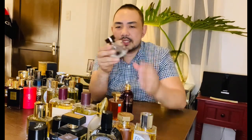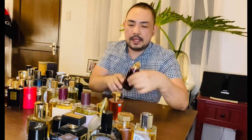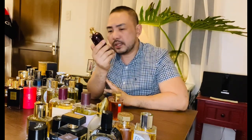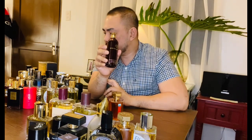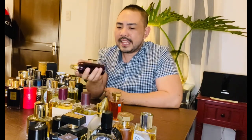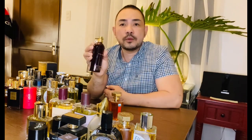Aqua Celestia. I think I'm gonna keep this. I think I'm gonna keep Intense Cafe just because this is one of my most complimented fragrances, even though it smells a lot like Deluxe. Plus it's lighter, it's easier to bring wherever, so I'm gonna keep this.